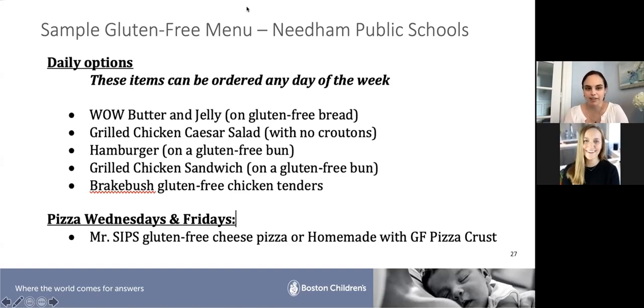So every day we have the choice of peanut butter and jelly on gluten-free bread, a grilled chicken Caesar salad, a hamburger, a grilled chicken sandwich, chicken tenders.